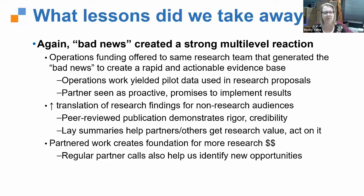So while our peer-reviewed publication demonstrated the rigor and the necessary credibility of the findings, we then developed lay summaries that helped our partners and others get the research value and be able to act on those findings. And finally, the partnered work created the foundation again for more research dollars, and regular partner calls also help us identify new opportunities. So we now have researchers on these national work groups, and we have been presenting the research to chiefs of staff across the country and been briefing folks on the Hill on it. So it's very engaging from beginning to end.